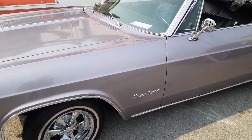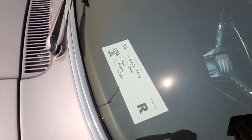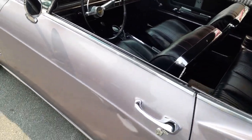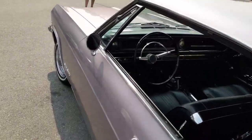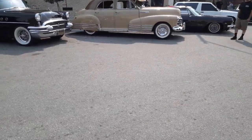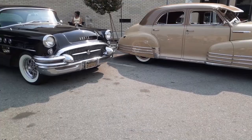Looks like they have a 65. 65? What? Oh, never mind. This is not, yeah, it's a 65. I like the color. Yeah, 65. No, never mind. Not it. Casi. Huge. Yeah, huge.